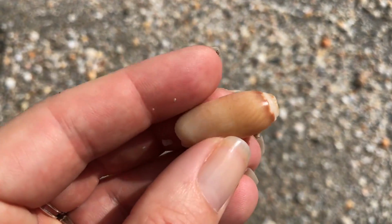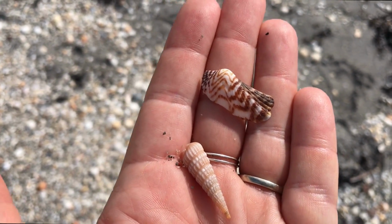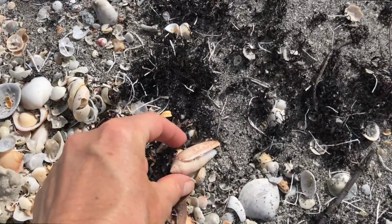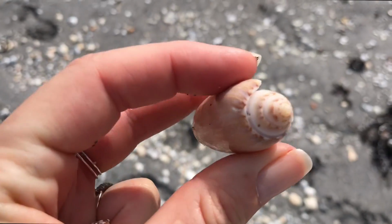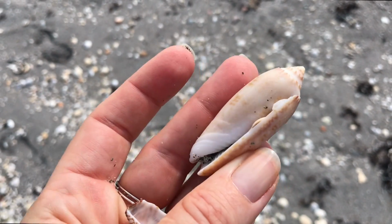Another olive, he's pretty well beat up. And an auger and another turkey wing. Pretty little guy. And another olive. That's pretty good. He's got his top and everything.